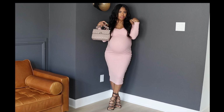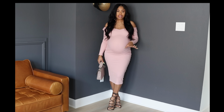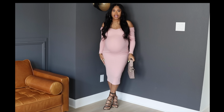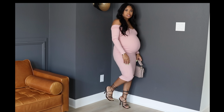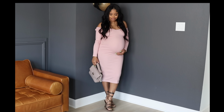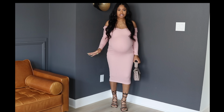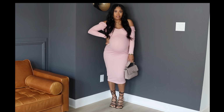Here is a blush pink midi dress I got from Amazon. I paired it with this studded bag, have on some lace-up heels, and that's pretty much all you really need to do with a dress like this if you want to keep it ultra simple. I feel like this is a good date night type of look.